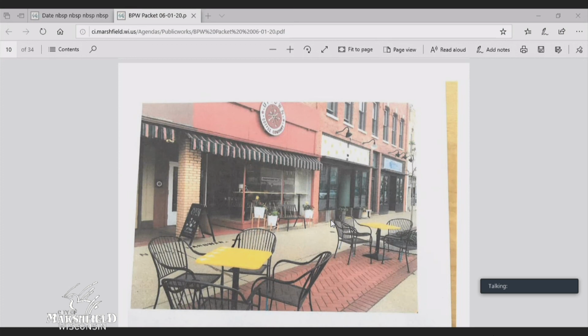No issues were reported with the outdoor seating area last year. And so the PROW policy requires that Main Street Marshfield and the city engineer and the Board of Public Works must review and approve the application. Both Main Street Marshfield and the city engineer have recommended approval of this application. So I'll just quickly go over the highlights of the request. They are planning on having 2 patio tables with 4 chairs each, 1 bench, 3 flower pots, and a sandwich board located in the outdoor dining area. The site plan was attached to the packet, and as you can see on the screen, that is the example of the outdoor dining area, and that's what the outdoor seating area looked like last year as well.